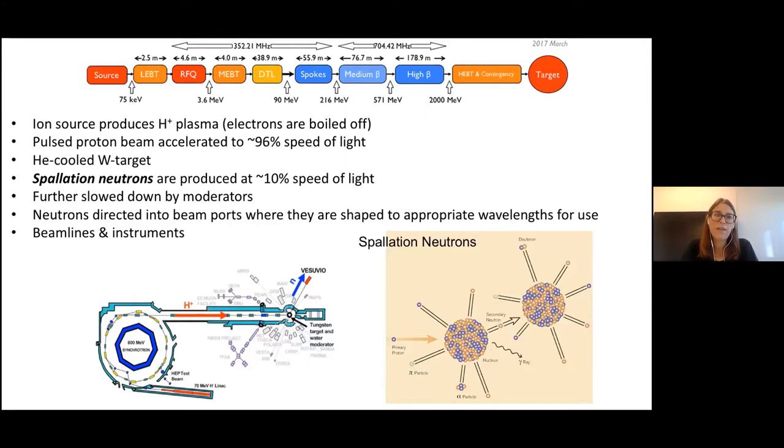At the front end, we have an ion source where we boil the electrons off hydrogen plasma to produce protons. This proton beam is then injected into the accelerator, which is composed of many very technical components that ultimately all together serve to accelerate the proton beam to roughly 96% the speed of light when it reaches the end here. At this stage, they are directed into a tungsten target that is helium cooled, and it is this interaction between the incoming proton beam and the tungsten target that actually produces the neutrons.